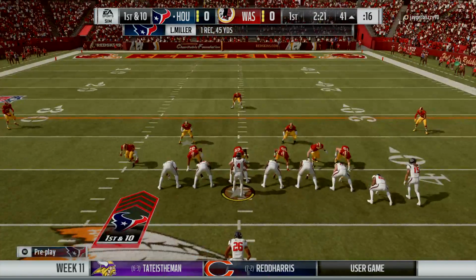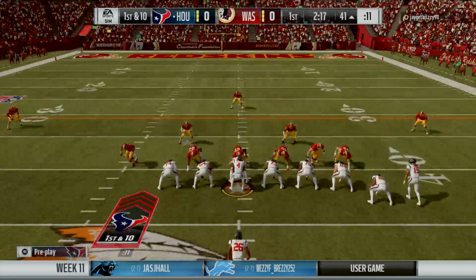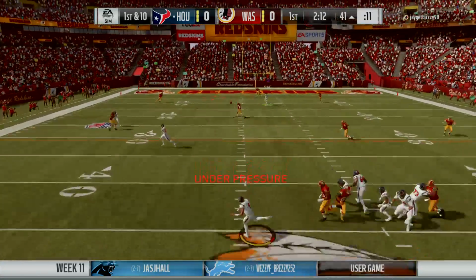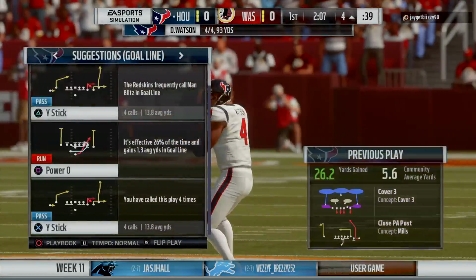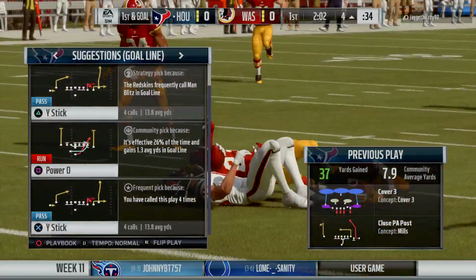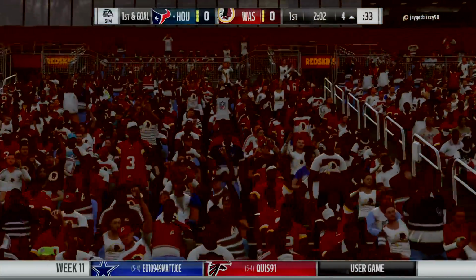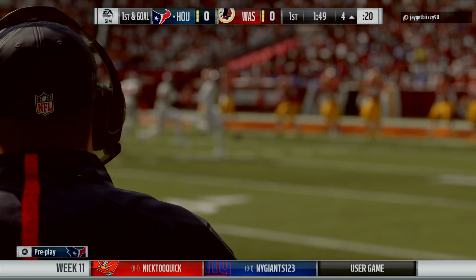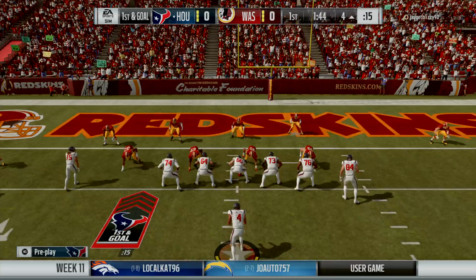Here's 1st and 10 at the 41. Play action from Miller. Now Watson. He's going to fire one deep. And this is caught inside the 5. And they do get him down, but not before he reaches the 4-yard line. They give him a gain of 37. Two big plays in succession. Not sure this D knows what hit him, but now they got to get ready. It's 1st and goal.